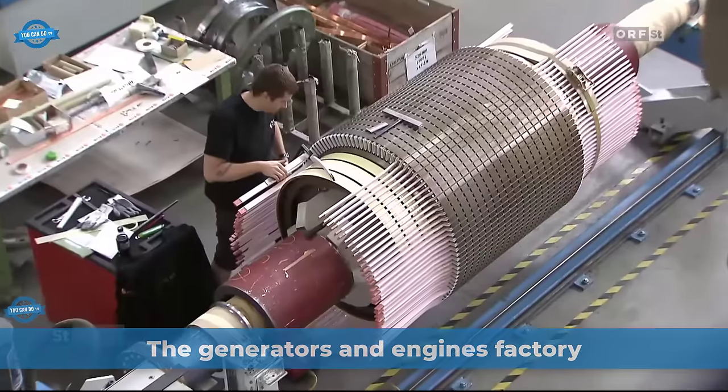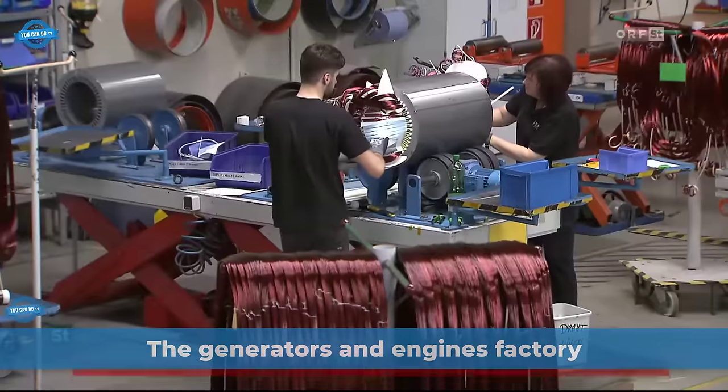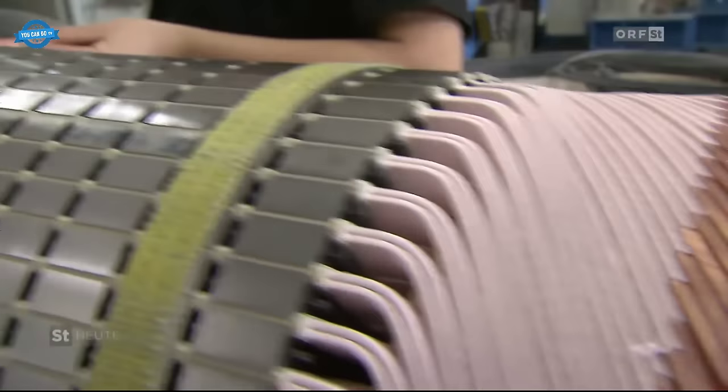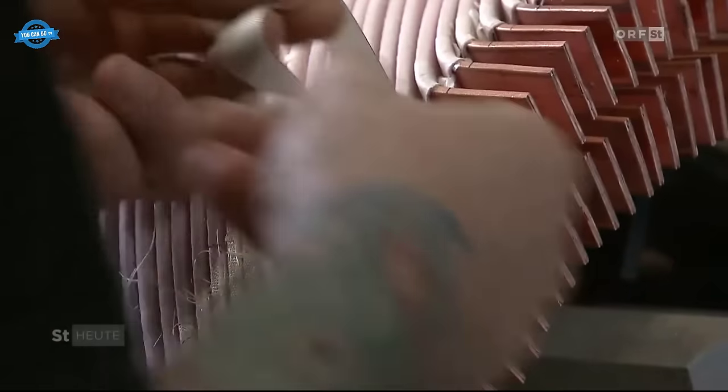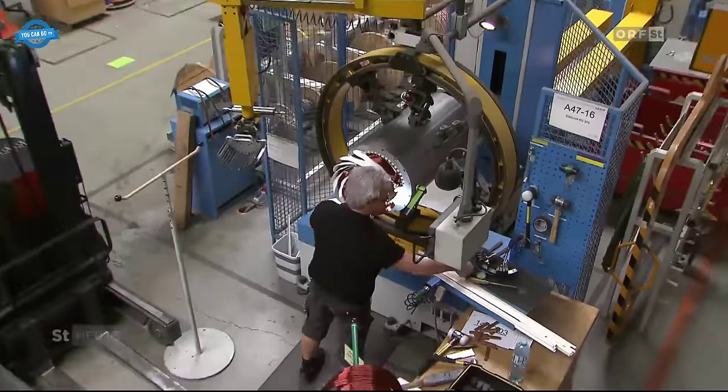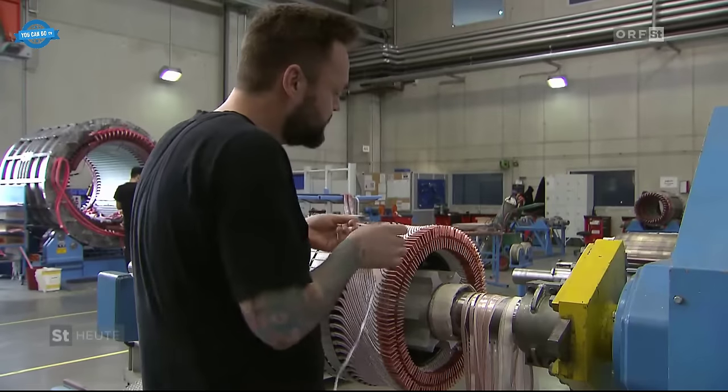Ellen Motore pioneers the creation of generators, powering wind and hydroelectric plants, and propelling industrial machinery like fans and compressors. The hallmark of their craftsmanship lies in the uniqueness of each machine, planned, designed, and predominantly assembled by skilled hands.